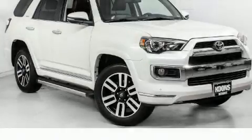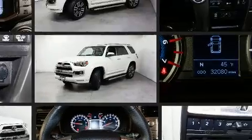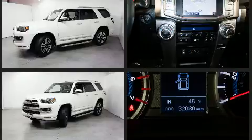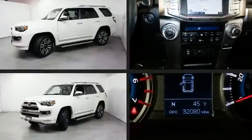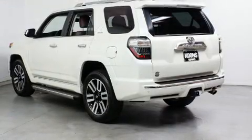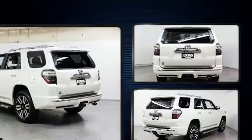You can expect a lot from the 2015 Toyota 4Runner. With fewer than 35,000 miles on the odometer, this four-door sport utility vehicle prioritizes comfort, safety, and convenience. Under the hood, you'll find a six-cylinder engine with more than 270 horsepower, providing a smooth and predictable driving experience. Four-wheel drive allows you to go places you've only imagined.